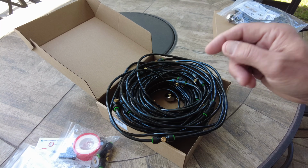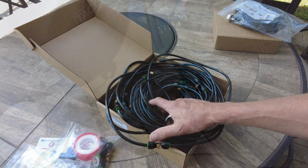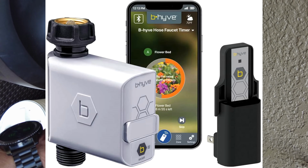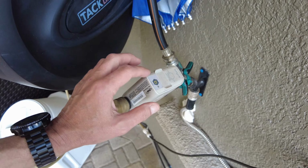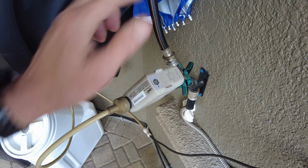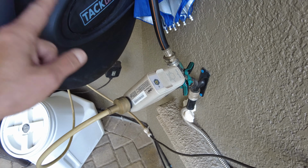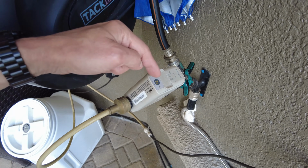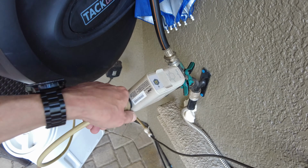So I'll just do a dry fit for you now. Let's just hook it up and see how these spray right from the roll. All right, now I've got my misters currently hooked up to a Beehive automatic smartphone operated switch system for your water line to go to the misters, because notice I have a T here. One here goes to my hose assembly and one goes to my misters. So the misters is not taking up my complete faucet.